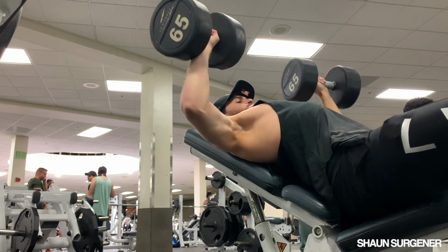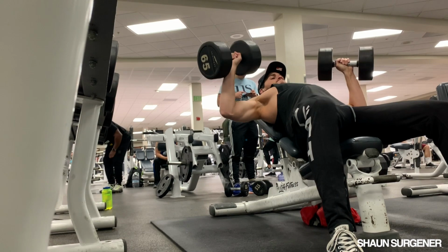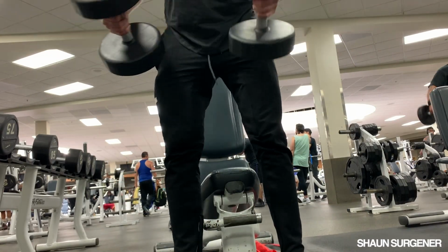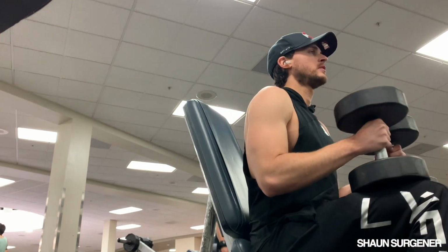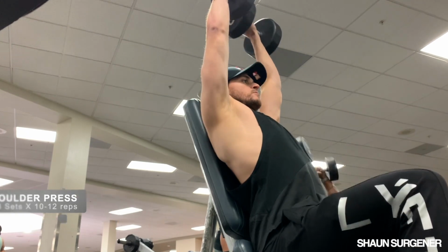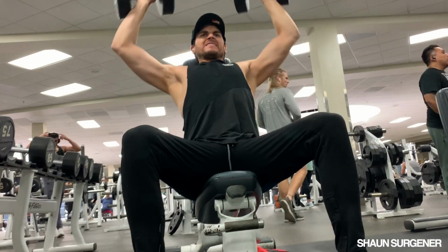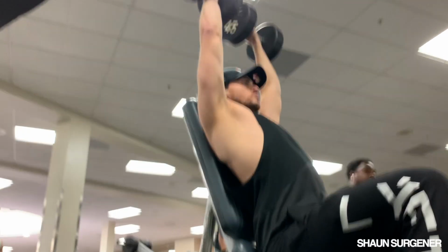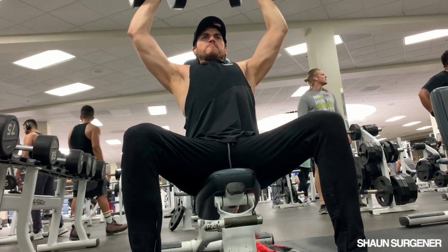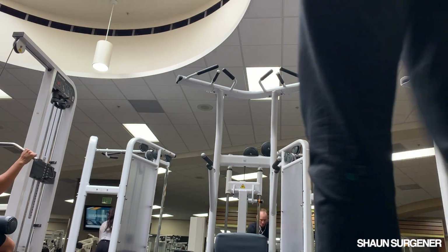As far as determining how much weight you should be lifting, you should be really coming close to failure by the very last rep or 2. Now, for the second exercise, we're going to be doing the dumbbell shoulder press. This is an incredible compound lift that really targets the shoulders and helps you build those out. And building out the shoulders will help give you that leaner waistline, that nice kind of V shape. But make sure you do one warm-up set of 10 to 12 reps, followed by 3 more sets at a slightly heavier weight of 10 to 12 reps.